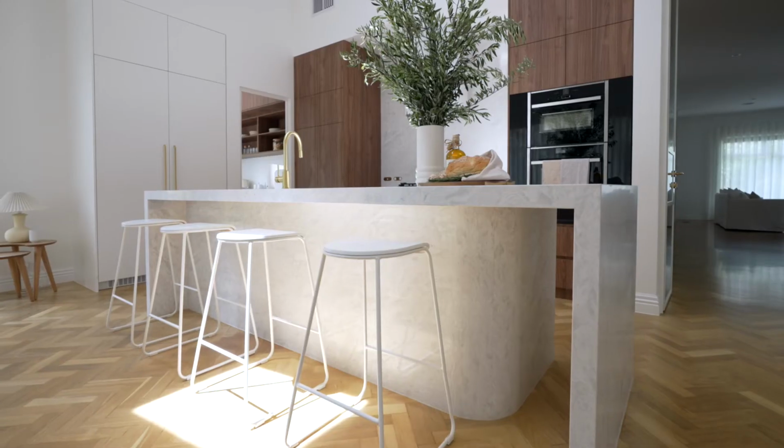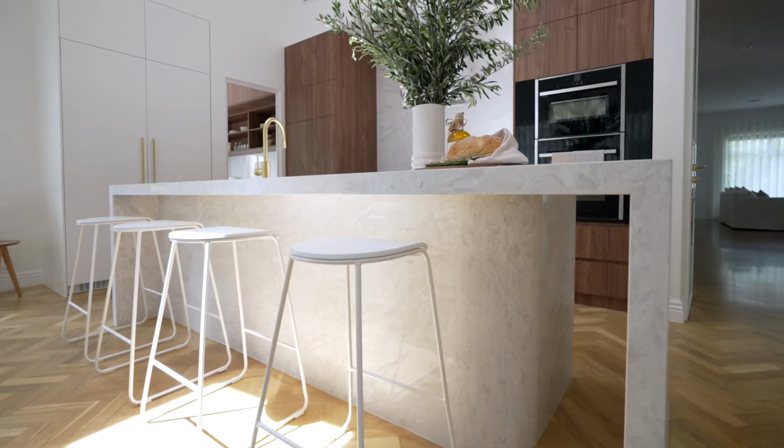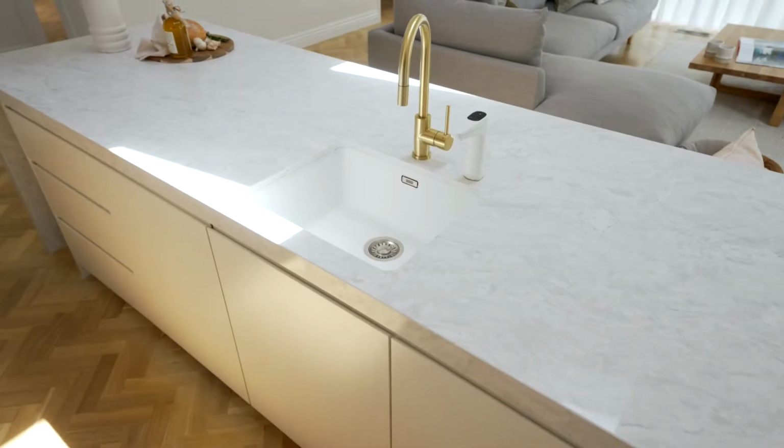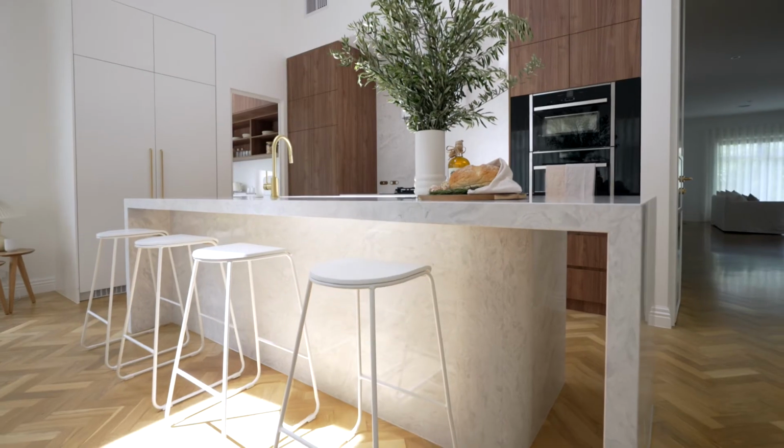Behind me, you can see the cylindrical range hoods that reference the curve on the island bench, as well as tie in really well with the shape of the luxury switches and GPOs which are mounted on the stone. I think the stone bench top is a feature. We're so glad that the Alba was suggested to us. It just fits the space really well.